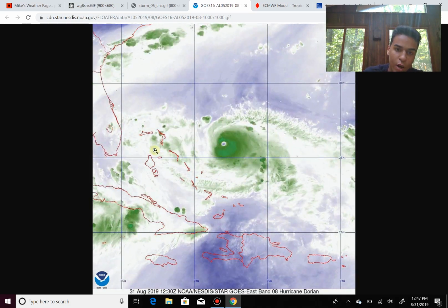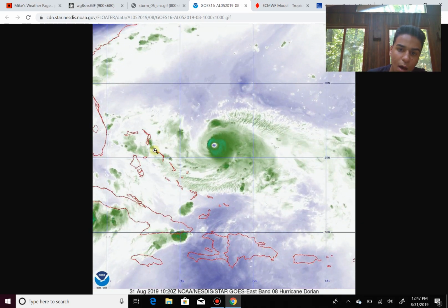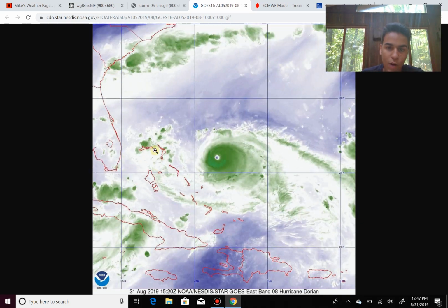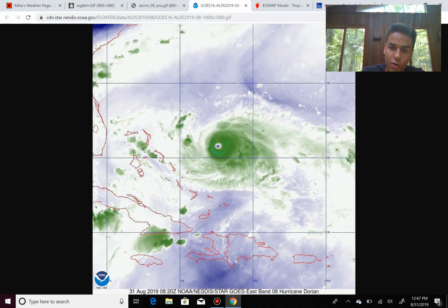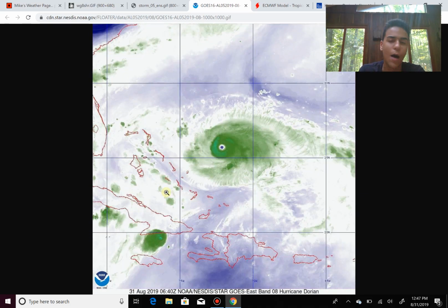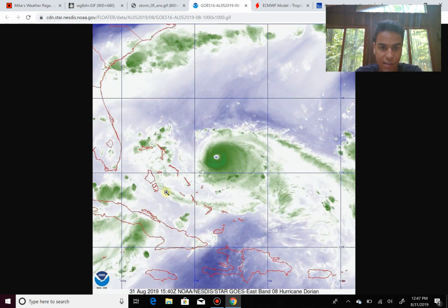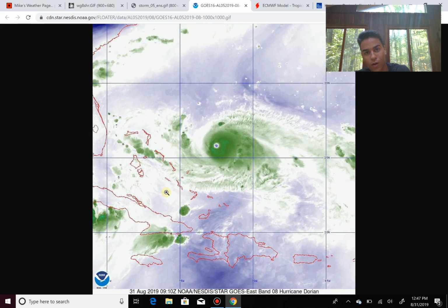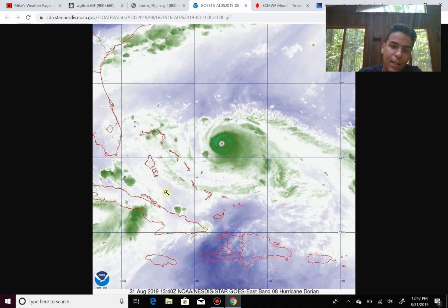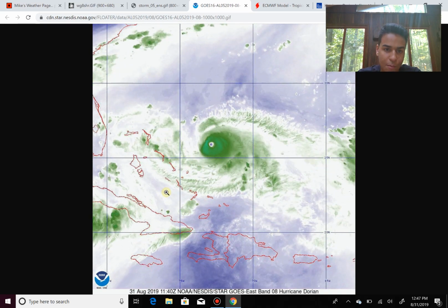But as this hurricane continues to trek on to the west, we could see that wind shear from the upper level low to the east of it die down, and that could make the storm a little bit more symmetrical for the hurricane to continue to intensify, even a Category 5 hurricane, which definitely isn't good news. We don't want to see that happen.